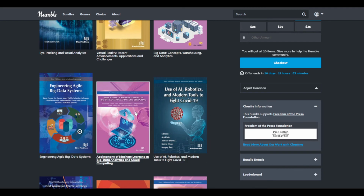Next, we have Engineering Agile Big Data Systems. This book is normally $101.54.